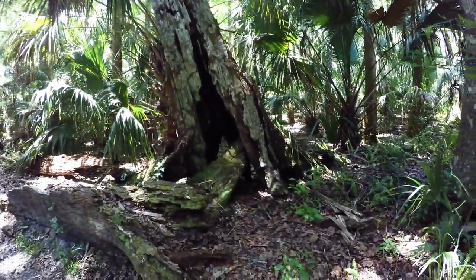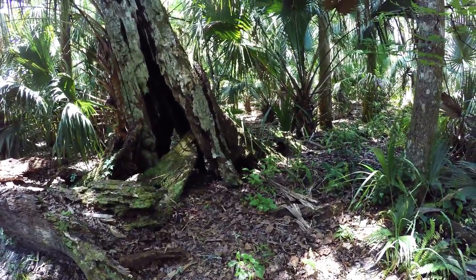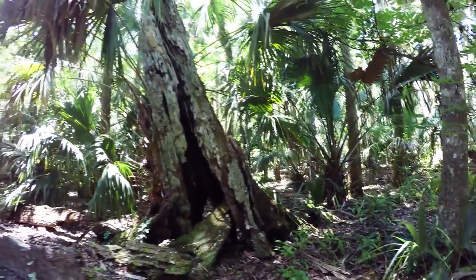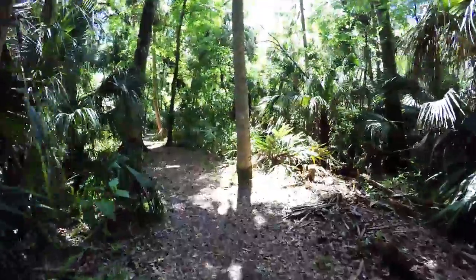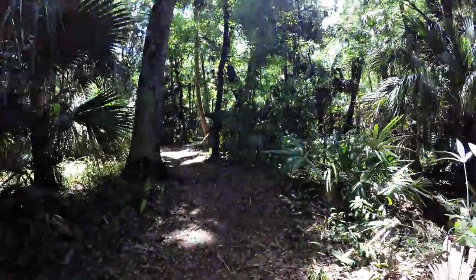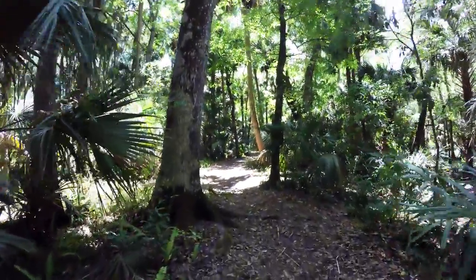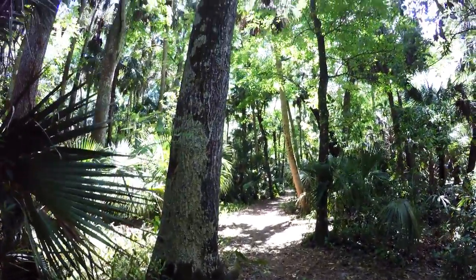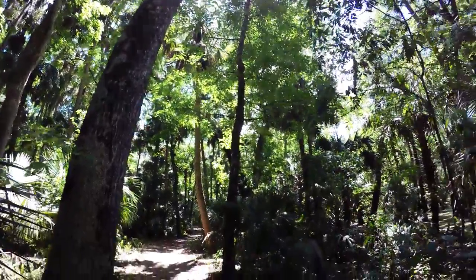The downside to the Florida ecosystem is the trees here are really not that strong, and you're gonna see a lot of this. It may take them a few dozen years to fall apart, but they do fall apart. Even a strong tree like this is actually a sick tree. This stuff that you see on the bark is some sort of fungus, and it's a sort of fungus that eventually kills trees.